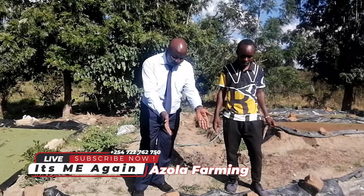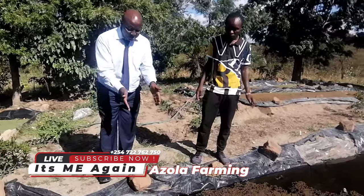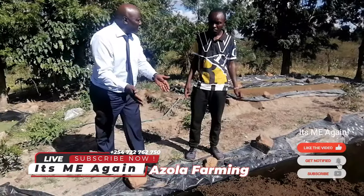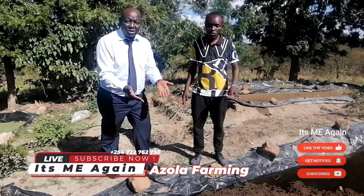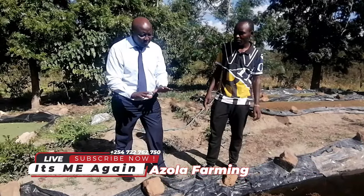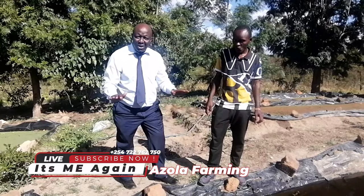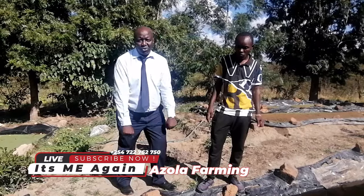So this is something to be avoided, because when it turns to this brick red color, I understand it loses the protein content in it. The nutritional value of it goes down to almost zero. So make sure that as you keep your Azolla pond, you give it sufficient nutrients for it to grow.